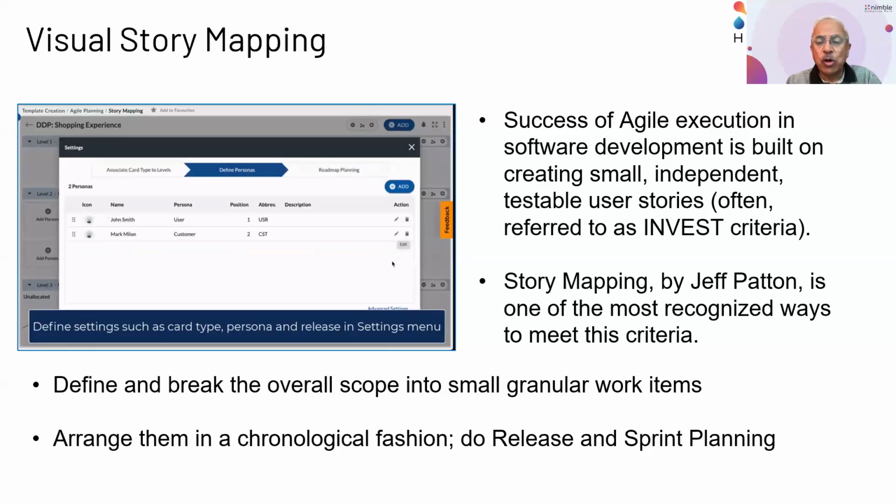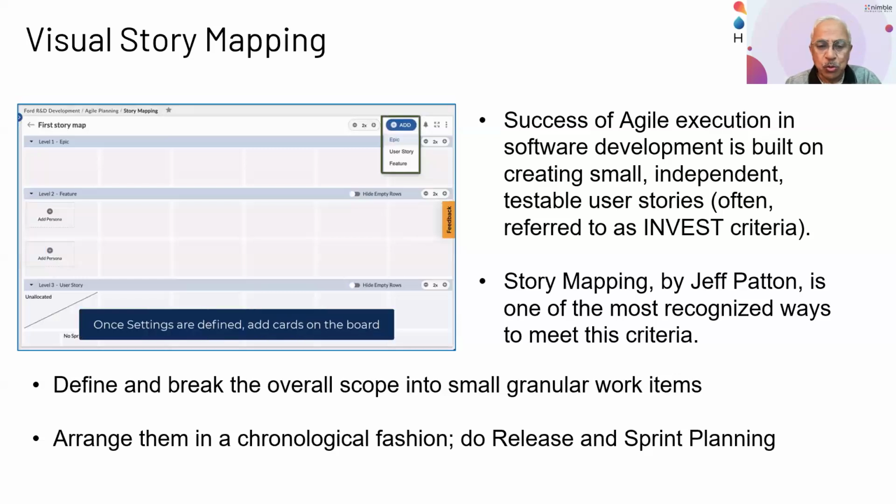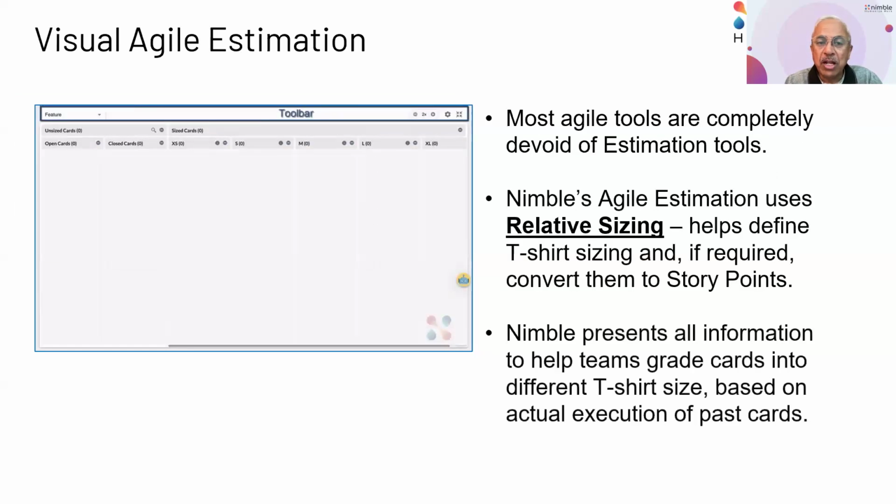So next one is, and what we're doing is we're covering these capabilities in the life cycle of the project. So from initial planning to execution to monitoring of the project. So we're looking at it from that point of view. Okay. So let's get on to the next one, which is about visual agile estimation.